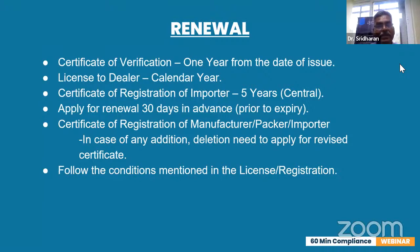In the certificate, some details are mentioned. That is the type of machine, manufactured by whom, and size, dia, capacity; all these things are mentioned clearly. Along with that, a serial number is given to the machine. The same number is reflected in the certificate. That certificate is to be verified once a year. So the certificate is valid for 1 year from the date of issue.